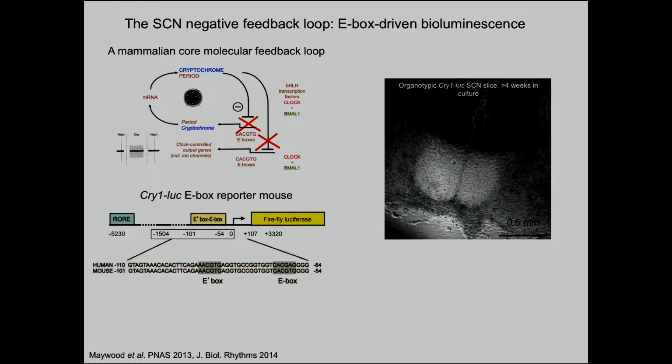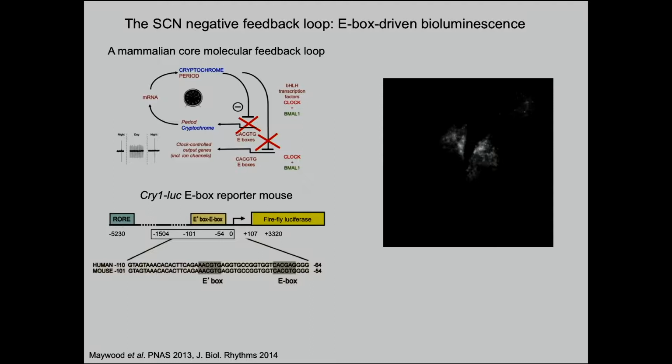Here's the optic chiasm, this would be the third ventricle. And this is now looking at the same field of view with a CCD camera to look at bioluminescent activity, which is a function of the luciferase expression. So all these bright areas you see are cells in which the E-boxes are active, and therefore luciferase is being produced, and therefore bioluminescence is being given off.